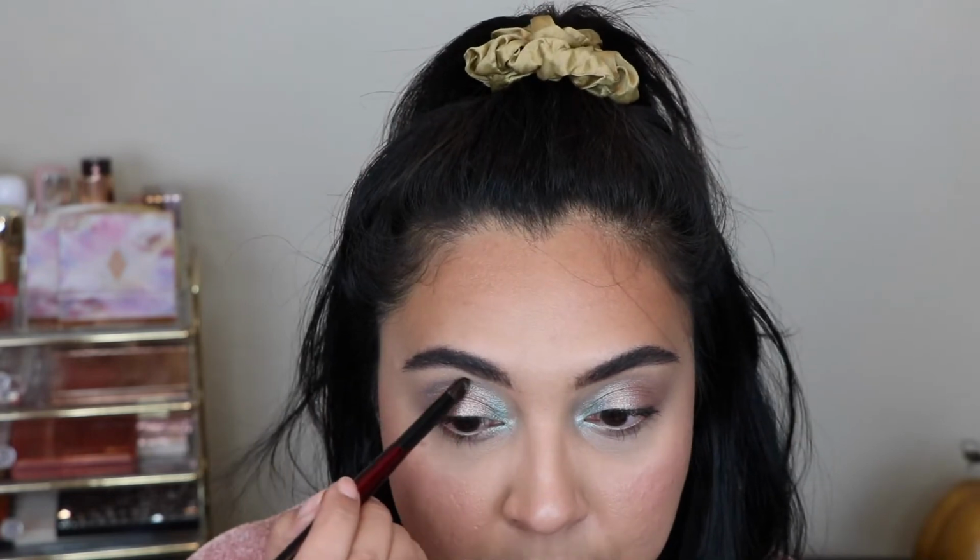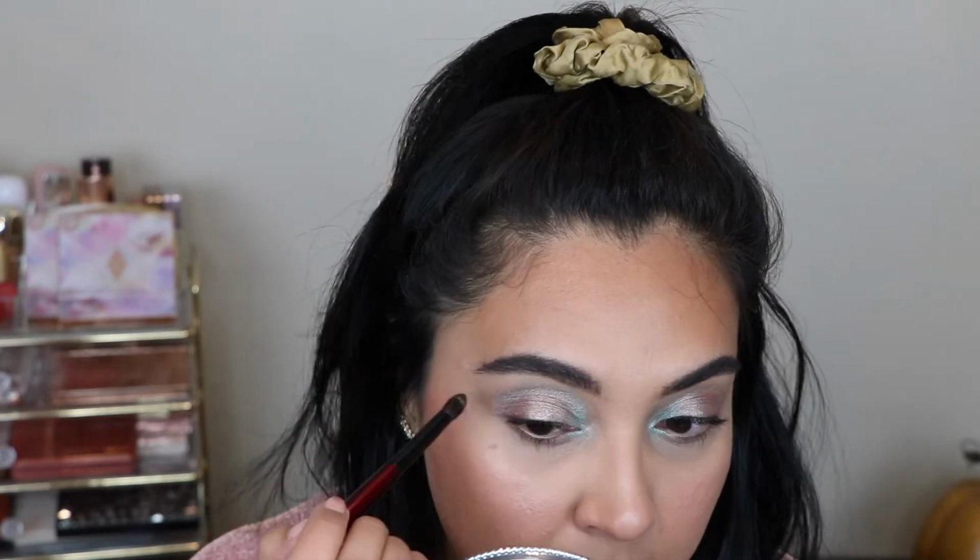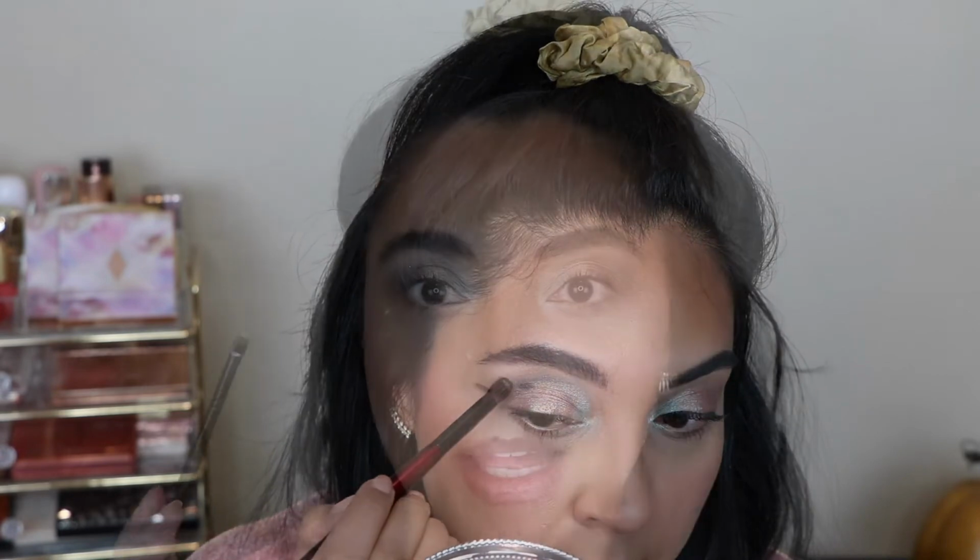By the way, I'm using the Crease 1 brush from Sonia G. Now with this really tiny brush from Wayne Goss, and it is the number 7 brush, I picked up that gray shade and I did wet my brush, and I'm going to go ahead and line the bottom lash line. Okay, and this is how the eyes look with just the eyeshadows.